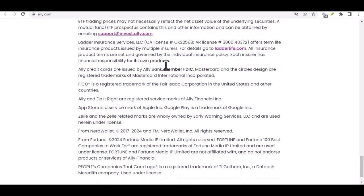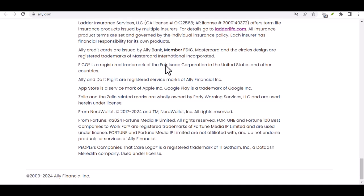Choosing the transfer speed. Ally usually offers options for standard or expedited transfers. Standard transfers take a few business days to complete, while expedited transfers can be much faster, sometimes even same day. Naturally, expedited transfers often come with a higher fee. Reviewing all the details before confirming the transfer. Make sure everything looks good before hitting that send button.